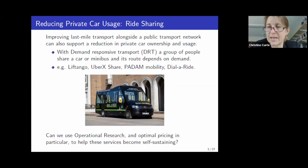So to get them self-sustaining, they need to be attractive to the people who will be using them. They also need to be affordable for the people who are using them. But equally, there's something on the other side as well in terms of the organizations that are running them. Can we make it so that they are not running at a loss, for example? Or if they are running at a loss, we can understand what that loss is, and we can use public subsidies to maybe bolster it because of the benefits that we see elsewhere. So these are some of the questions that we'll be considering later in this project.